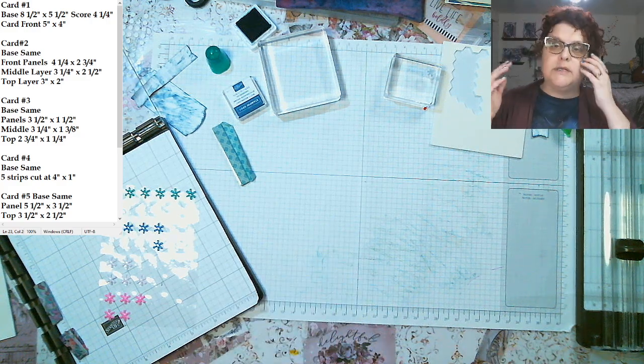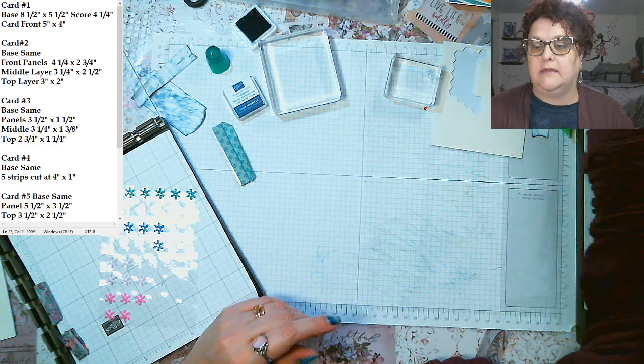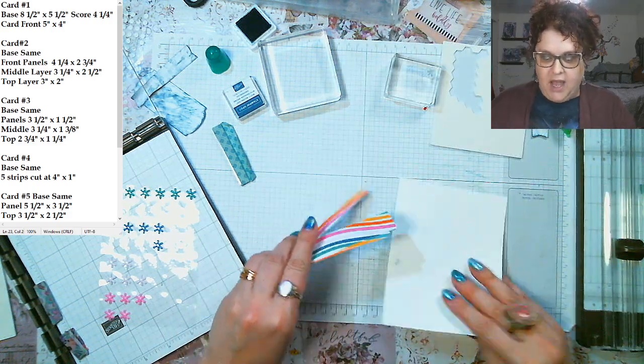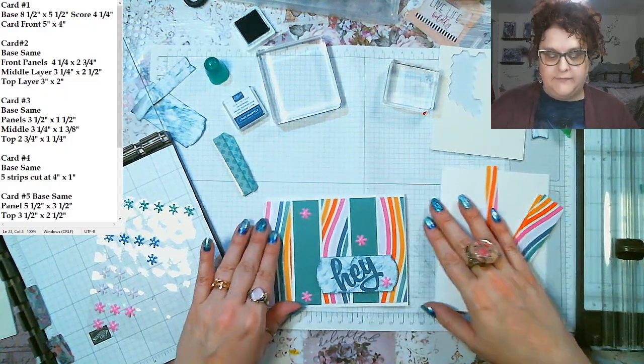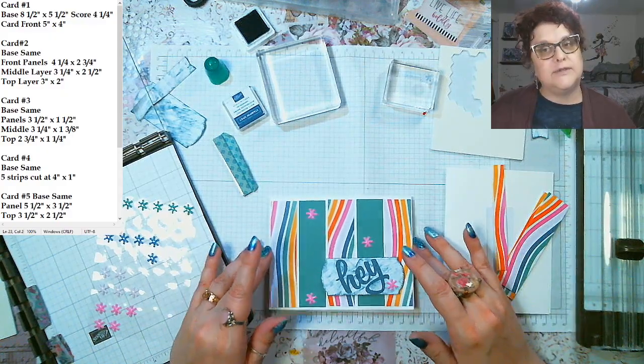Okay, so for card number 4, I want to show you how to do it, but I also don't want this to be like a forever video that you're like, oh my gosh, she's making like 50 cards. I can't stay with it. Okay, this card is super, super fun and so easy, so easy. So what I did for this card, are you kidding me? Do you love that? Okay, this is so, so simple.